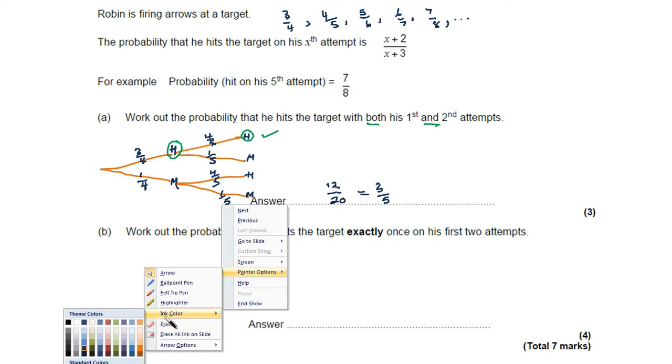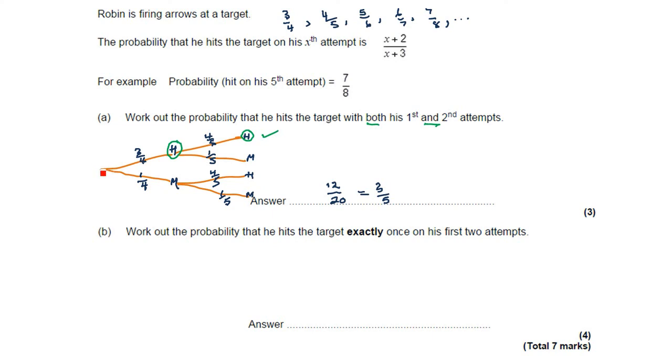So this time we're going to go back to our diagram and look for 1. So on the first attempt, if he gets a hit, then on the second attempt, to get exactly 1 hit, we've got to give him a miss. So it would be this route here. So this time it's that branch times that branch. Gives us 1 hit, exactly once.